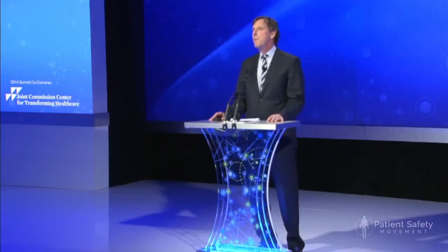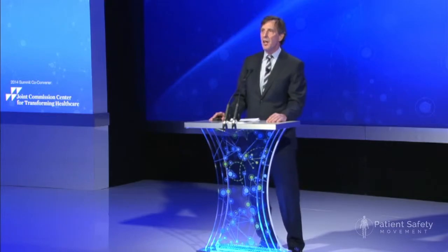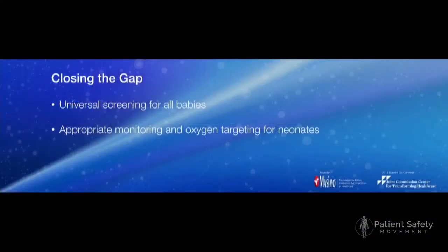In summary, there is a safety problem from performance gaps in neonatal health care. The safety problem is unnecessary death and harm from hospitals not always using technologies and processes that are known to be effective. Examples of these performance gaps are the application of pulse oximetry to diagnose congenital heart disease and to target oxygen therapy in premature infants with respiratory failure. One hospital uses this, another does not. That is the performance gap that we must close.